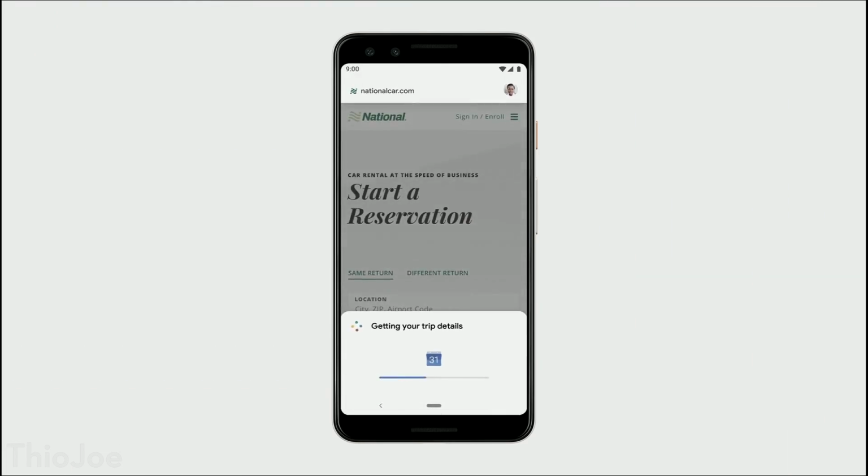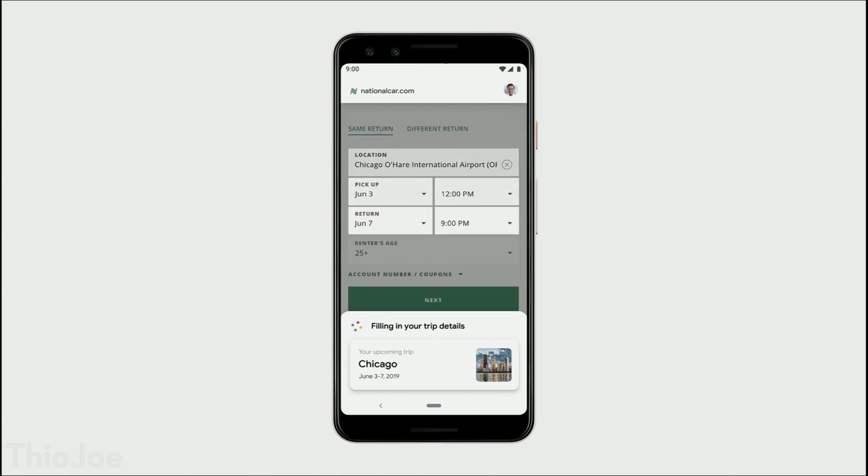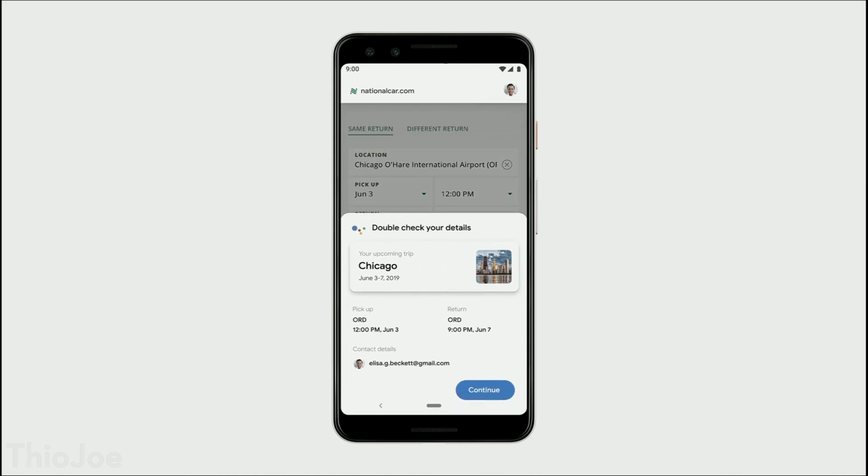Then they talked about a new initiative with the Duplex. You know Duplex from last year. They talked about how they have a phone conversation with the Google Assistant so it can screen calls and stuff. Now they're having Google Assistant be able to do things on the web. They're calling it Duplex on the web. And one first use case is being able to book rental cars for you.